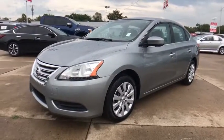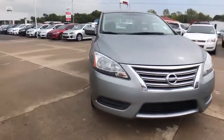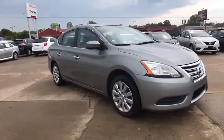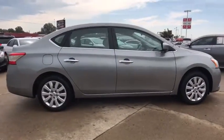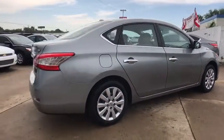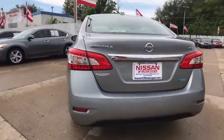2013 Nissan Sentra. With its spacious and versatile interior and stellar fuel efficiency, the Nissan Sentra is the obvious choice for anyone who wants to enjoy a stylish and comfortable ride. This vehicle has less than 95,000 miles. Here are some of this vehicle's great options.